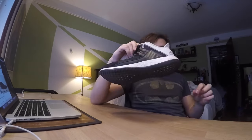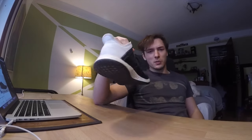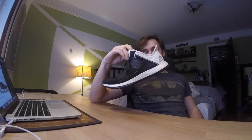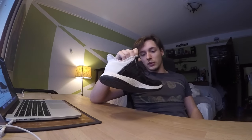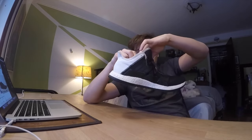My first pair is the Pure Boost. If you're wondering what shoe this is, it's the Pure Boost ZG Trainer. I bought them because it had the word trainer in it, and it had Boost on it. So I was like, Boost? That's crazy. Yeah, crazy comfortable. I wear an 11, but I got them a bit tight, so next time I'll go 10 and a half. They have this elastic to make it really comfortable.